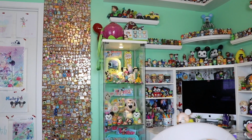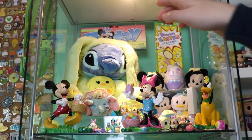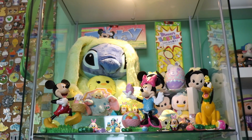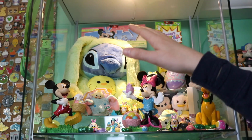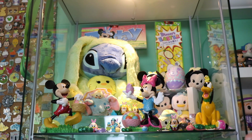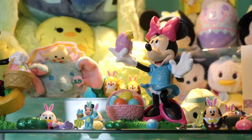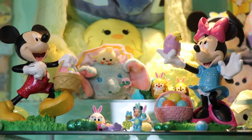And now it is time for the display case. Our first shelf here contains some of the Tokyo Disney Resort maps with their Easter theme. The big item is the bunny Stitch, and then we have a bunch of other little items all spread out around it. I wanted this to look like there was an egg hunt happening, so there's a lot of little charms, tiny figures, little eggs, and everything just everywhere.